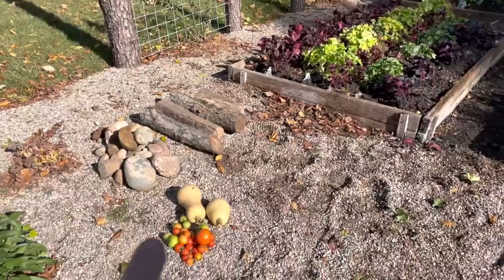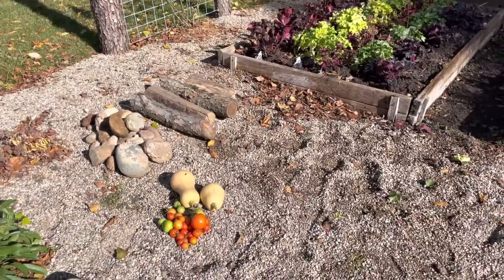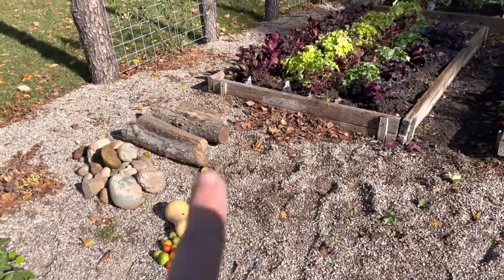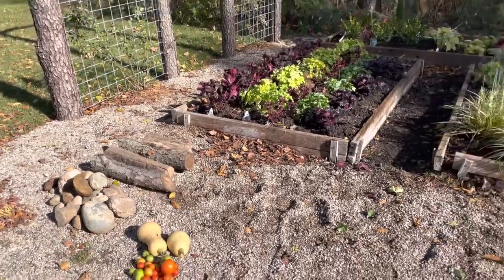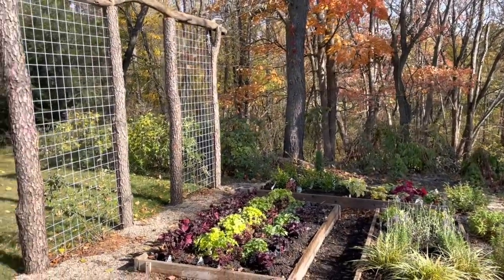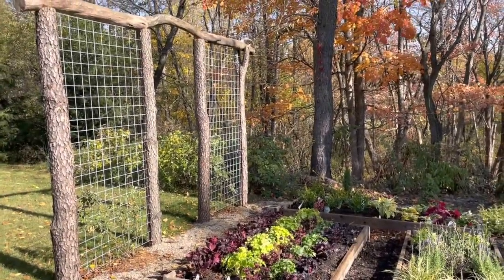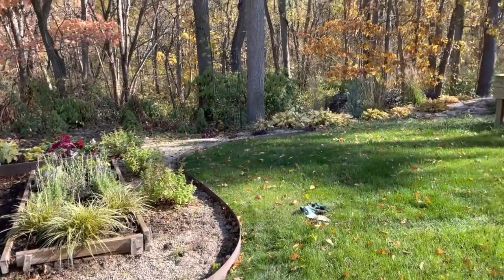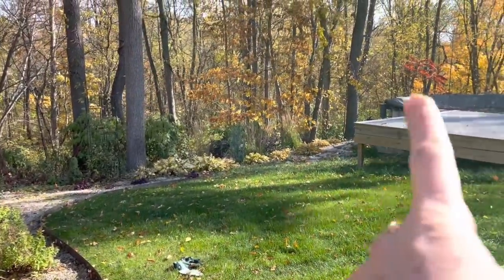I also have to collect my leftover vegetables, and then I got a nice little pile of rocks I can work with next year, and then some really cool wood I can work with as well. But yeah, I'm starting to love this little area, especially after my brother built me that trellis. I just think it's so neat, and I'm really excited to redo this whole area once we get our deck finished over here.